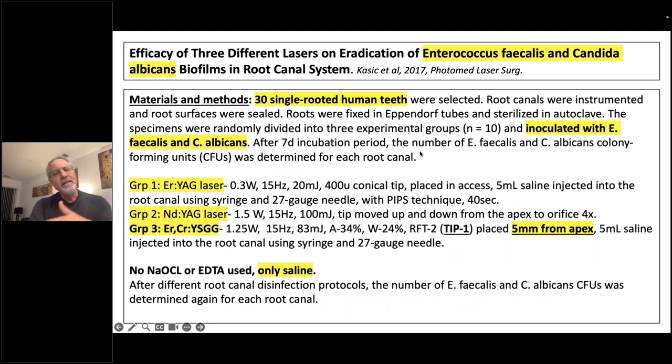So this is an ex vivo study on 30 single-rooted human teeth. Just look at the highlighted stuff in yellow. I know this is kind of death by PowerPoint. The extracted teeth were enlarged, inoculated with E. faecalis and Candida, allowed to incubate, and then divided into 3 groups. They had the erbium YAG, they had the Nd:YAG, and the YSGG.